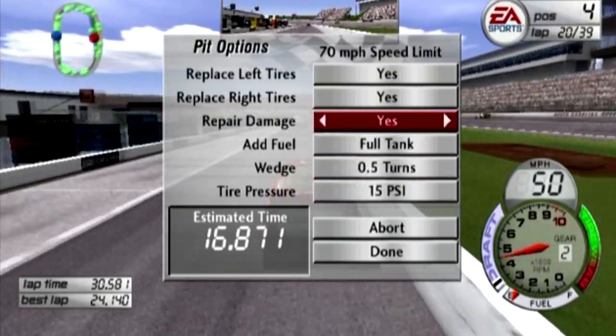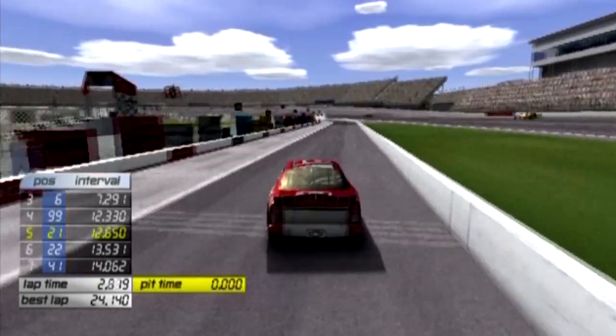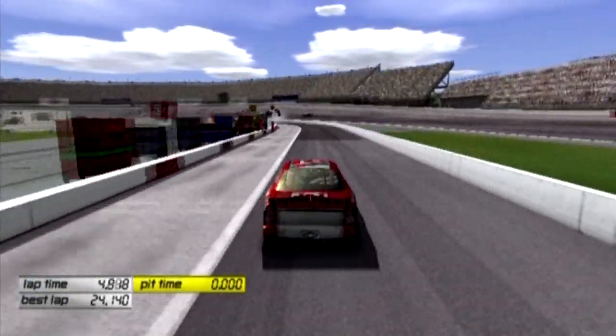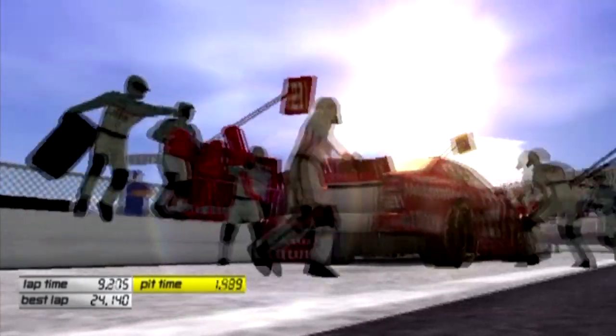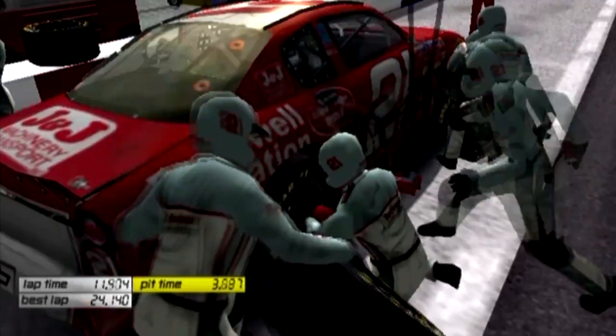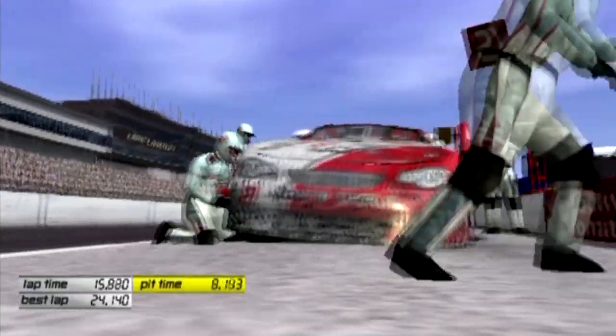I'll probably leave the tire wear where it is. Damage doesn't do anything. 16.8 is the estimated time. Let's hope that we get somewhere close to that. So the car's just a little bit beat up, but let's go pit crew. Let's hope for a good pit stop, clean pit stop, no mistakes. Let's try to get back out and away as quick as possible.